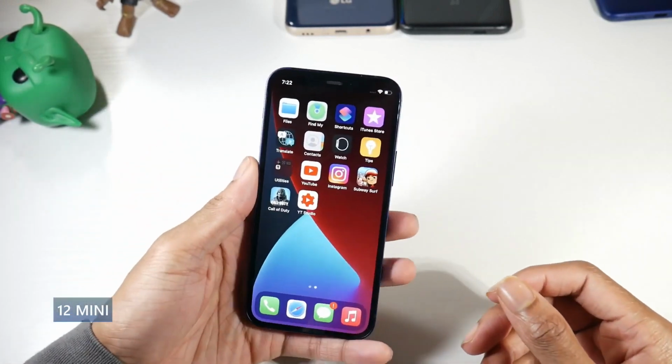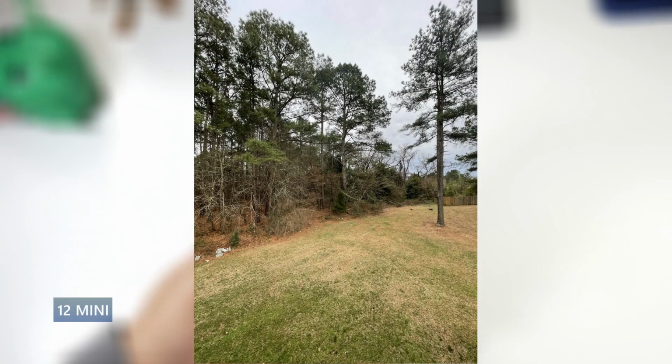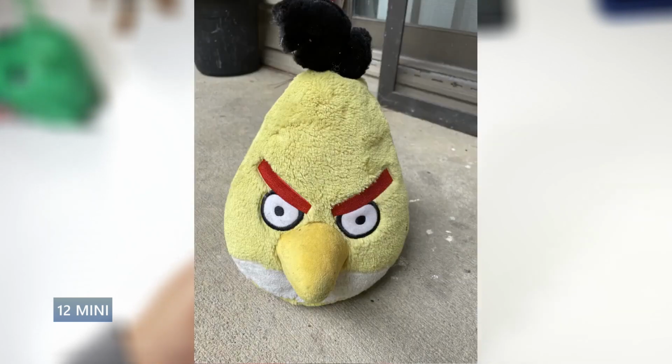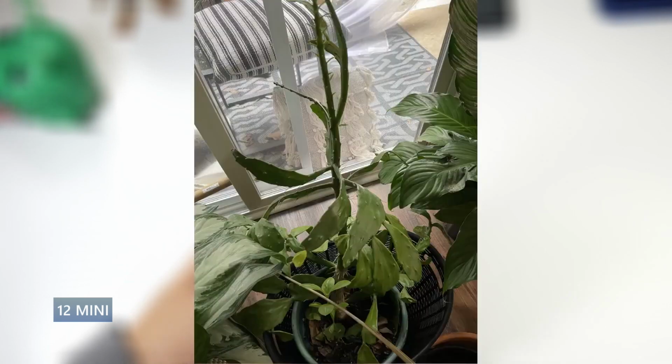But you do have a 12 megapixel standard, 12 megapixel ultra wide, 4K video, 60, 30, 24. And then you have a 12 megapixel selfie at 60, 30, 24 that shoots in 4K. Like I said, to me, you're getting the same kind of photos. I think for an average photo taker, you're really going to struggle to notice the difference between the 13 mini and the 12 mini. But phenomenal photos nonetheless, and excellent video quality with this guy as well.